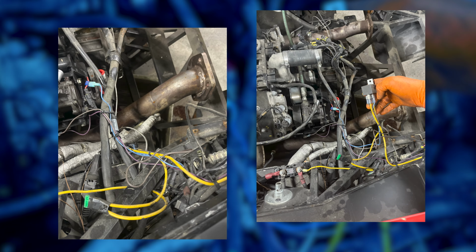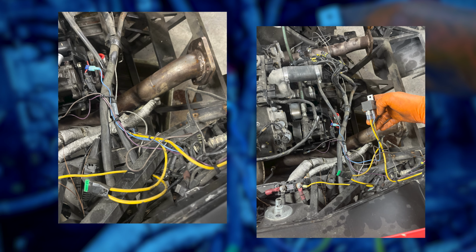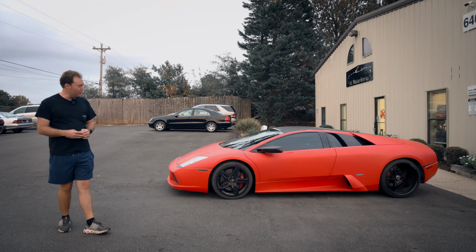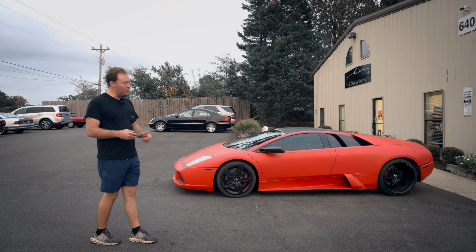Everyone that comes by to look at it, that has seen it over the past year or so that it's been here, they're like, what's going on with that? Is that just junk or what? But it sat for over 3 years, and it came to us non-running on a trailer. Now we've got a flame-throwing Murcielago.